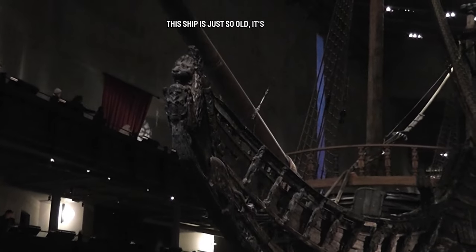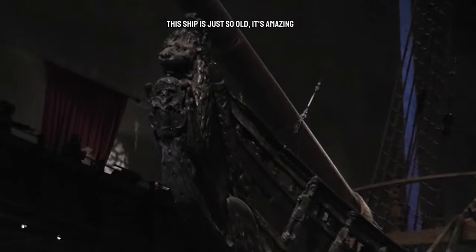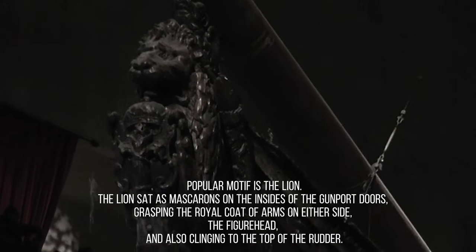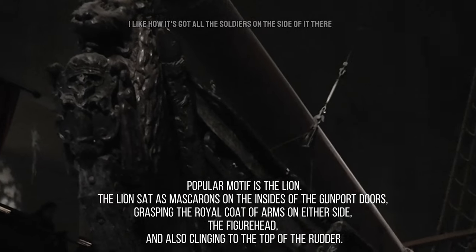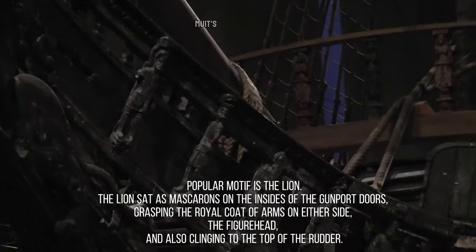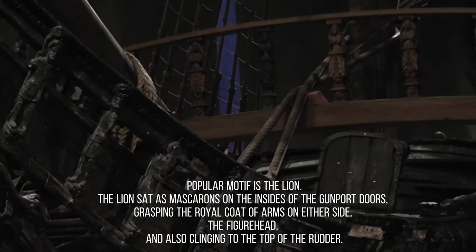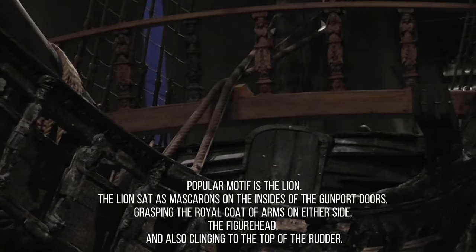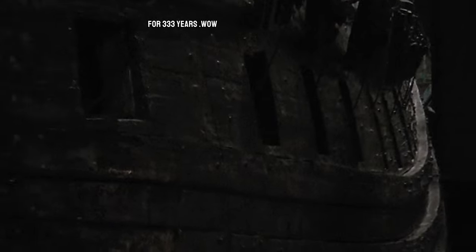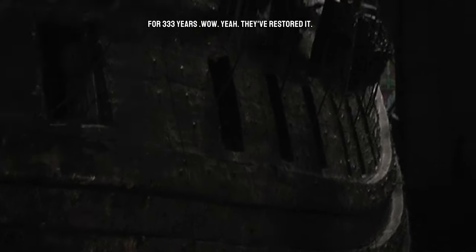It's just so old, it's amazing. I like how it's got little soldiers on the side of it there. It's almost Aztec, I don't know. It's the oldest ship in the world. From 1700. That's sat on the bottom of the ocean for 333 years. Wow. Yeah, and they've restored it.